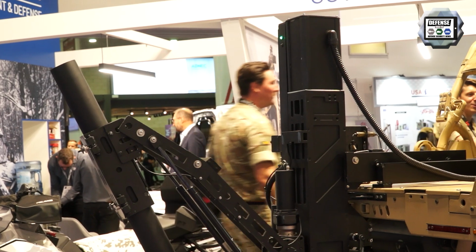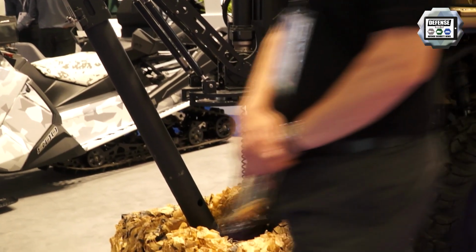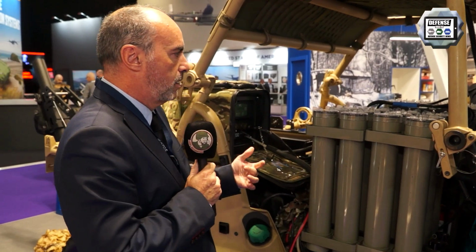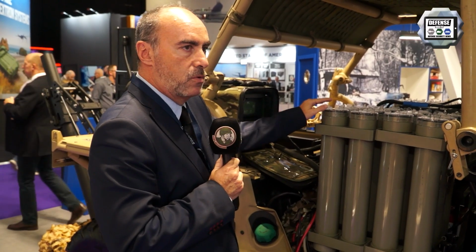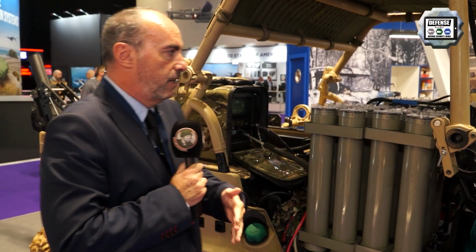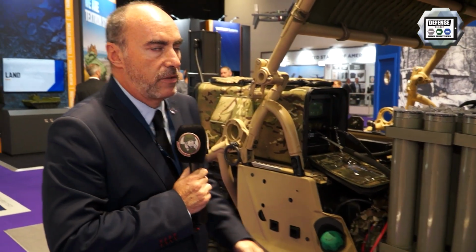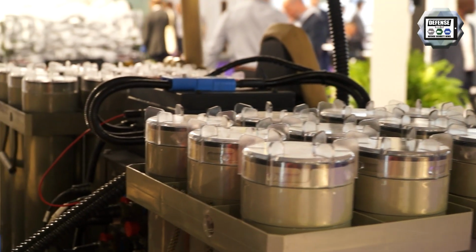Our solution is completely configurable. We can customize it as our customers want, according to their requirements. In this case, just for the show, we decided to remove the back seats and put some boxes for the ammunition. We are transporting 24 rounds of 81 millimeters, but as you see, there is available space in other parts of the vehicle, so we can also add more ammunition or other components, for example an INS or some more weapons devices.